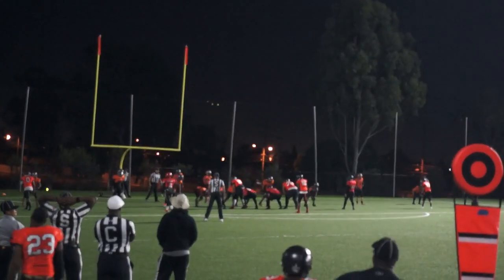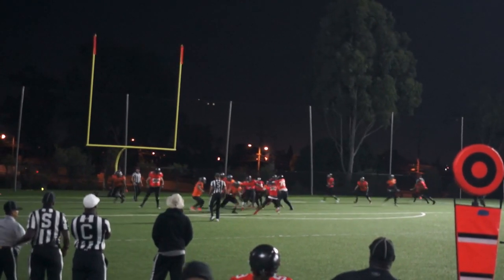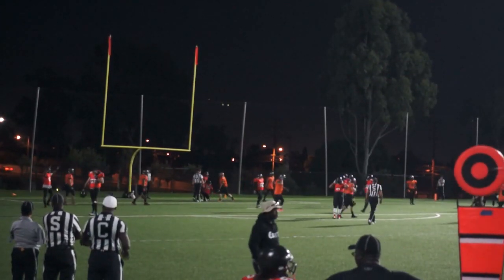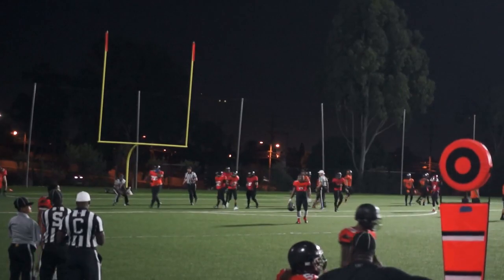After the touchdown of 59 yards, here comes the two-point conversion attempt. Number 12 throws into the end zone. It's good. Two-point conversion is good. So that'll make it 14-8, Compton on top in the closing moments of this first half.